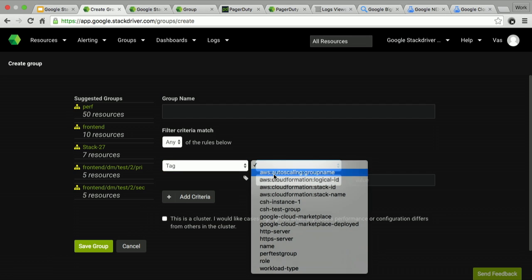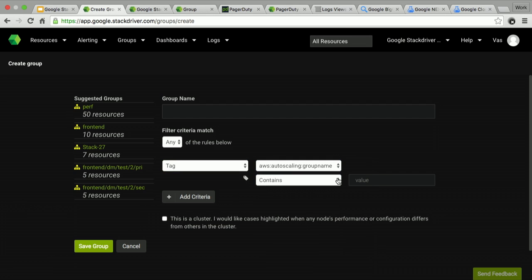And here I could choose an AWS auto-scaling group, and I'd have a Stackdriver group that corresponds to that. Right? So as new instances are added to the group, those instances are brought together in Stackdriver. And that becomes really important when you want to have dashboards and alerting policies that represent sort of the architecture of your application and the way that you think. Okay, and we'll explore that in a little bit more detail in a moment.